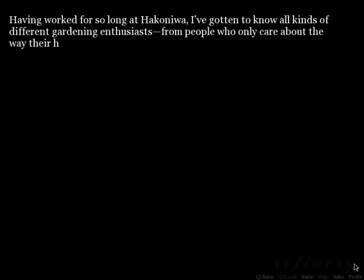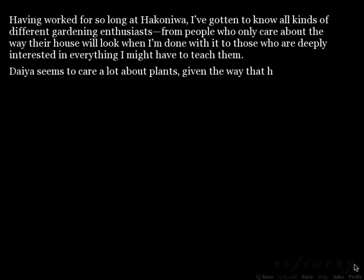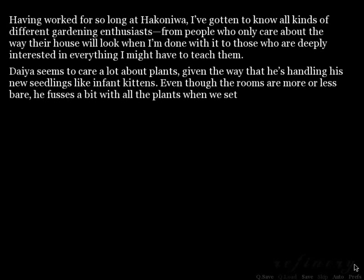Having worked for so long at Hakoniwa, I've gotten to know all kinds of gardening enthusiasts, from people who only care about the way their house will look when I'm done with it, to those who are deeply interested in everything that I might have to teach them. Spoon seems to care a lot about plants, given the way that he's handling his new seedlings like infant kittens.